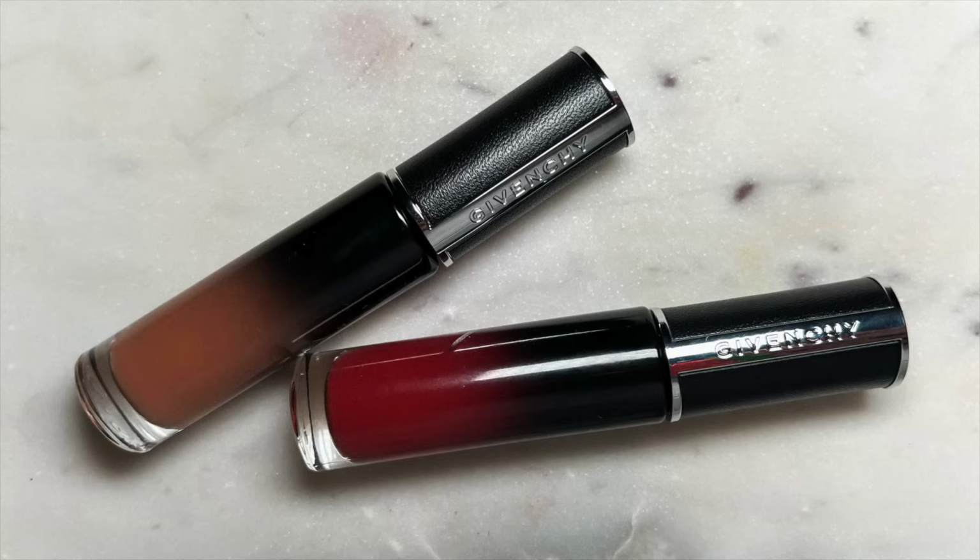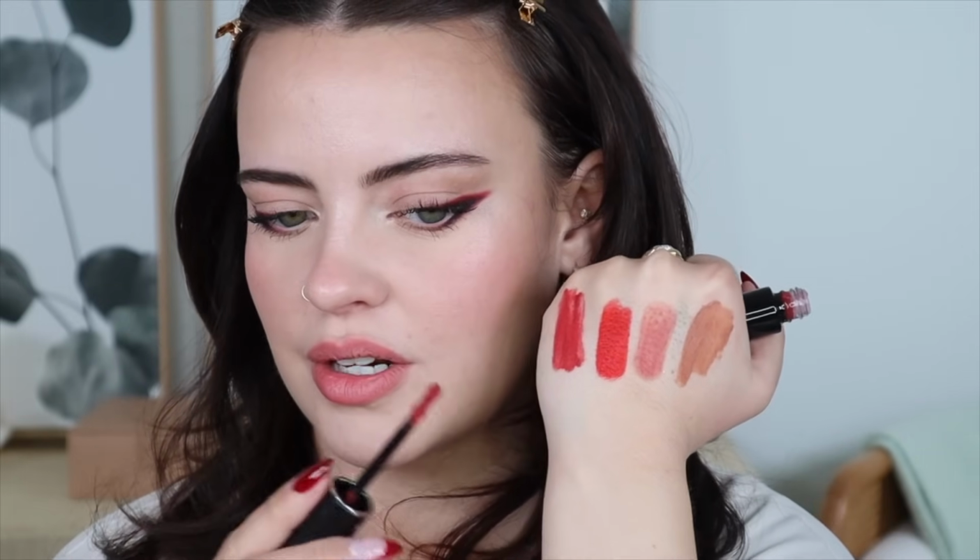It's Le Rouge Interdit Cream Velvet. And this kind of looks like the MAC Powder Kiss liquid lipsticks. It has the same kind of applicator. It looks like a little hourglass. And it has the same kind of formula. It has like that nice matte but comfortable feel. That's the shade 12, which does not look good on me. It looks like baby poop. And this is the shade 27, which looks really good with the blush I went in with today. And the eye, actually. I'll try one of each on my lips, not just hand swatches.